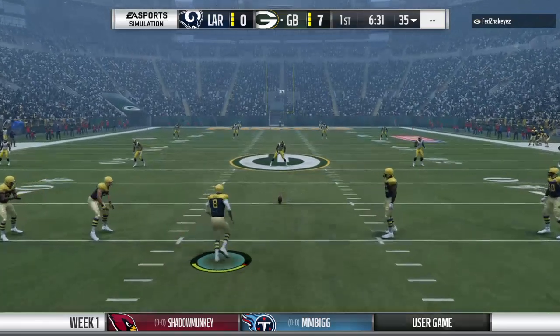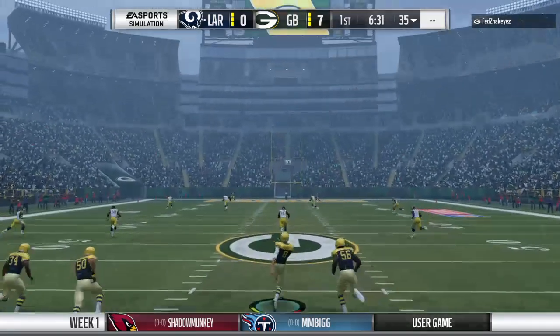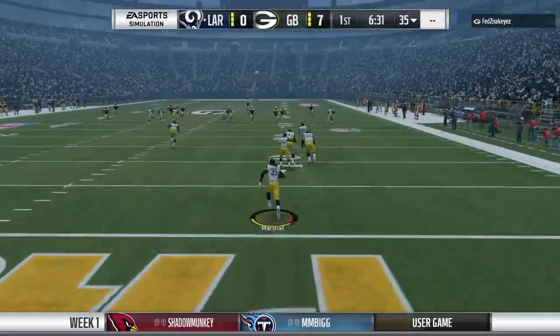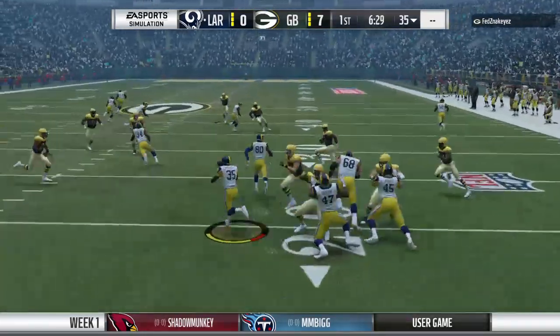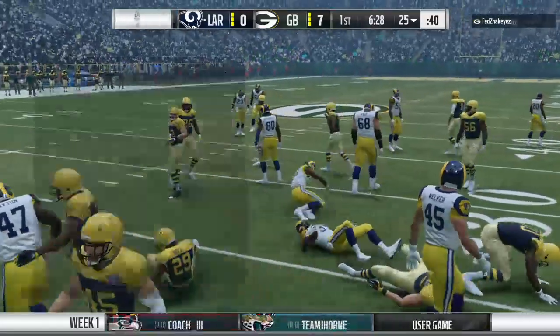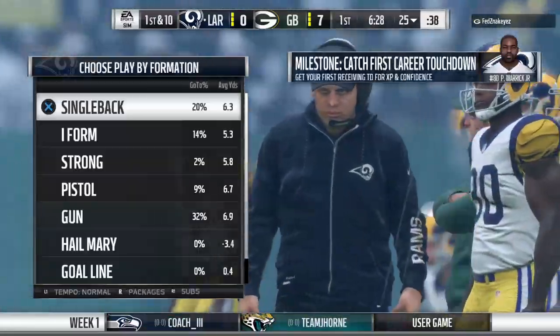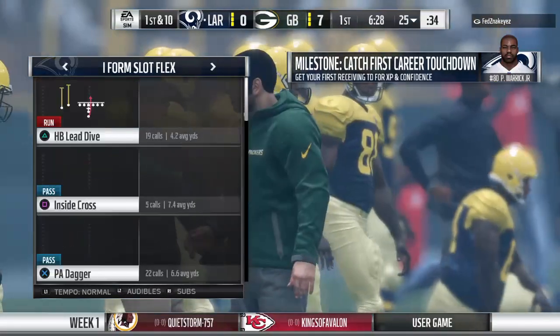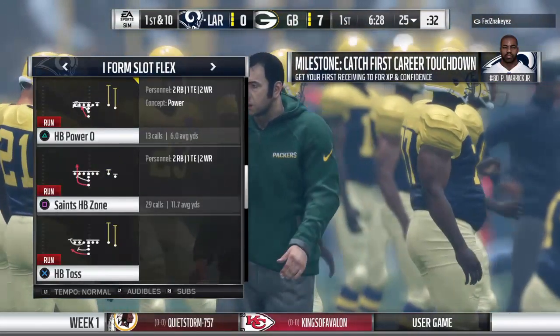Set now to kick this one away, and off it goes. That'll be taken in the end zone. And all that work, but he stopped where he ultimately would have been had he simply taken a knee, and that's the 25-yard line.